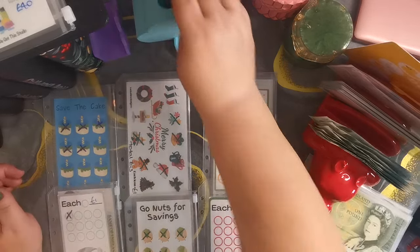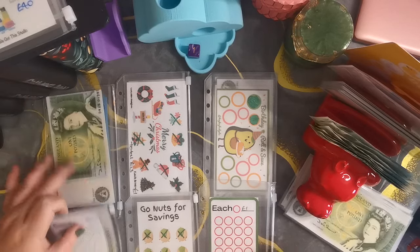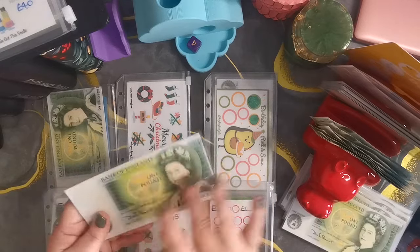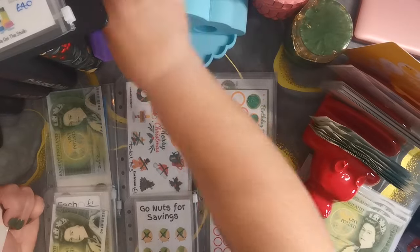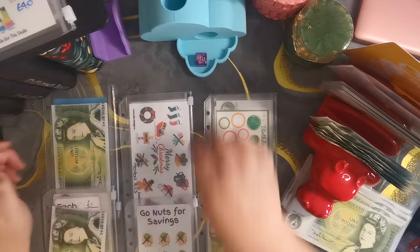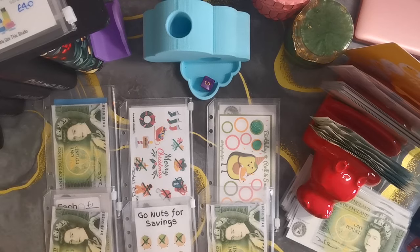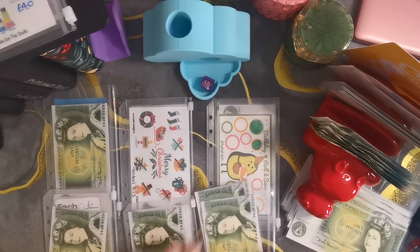So let's start. Number 1, which is Save the Cake, which is a freebie from Yorkshire Budgets. These are all freebies. Number 4, which is a freebie from Chatty Cathy Budgets. These pound notes were also a freebie download from Yorkshire Budgets as well. Oh, in the dice tower, Caroline. Number 6. Can you see the dice tower? Hope you can. Number 6 again. Number 5. So we've got number 5, which is Go Nuts for Savings, which is from Yorkshire Budgets. Number 6 is from Chatty Cathy, and that's a Christmas one.